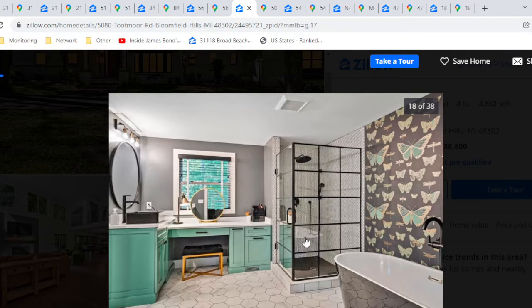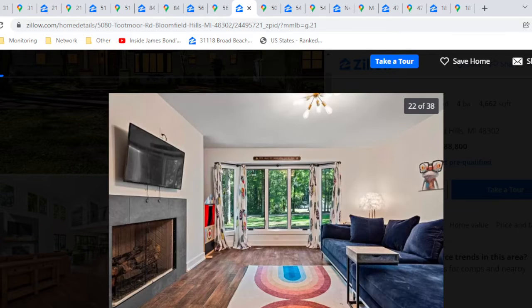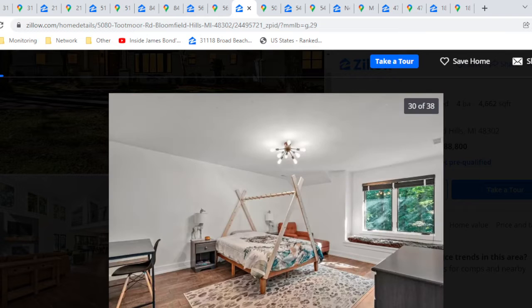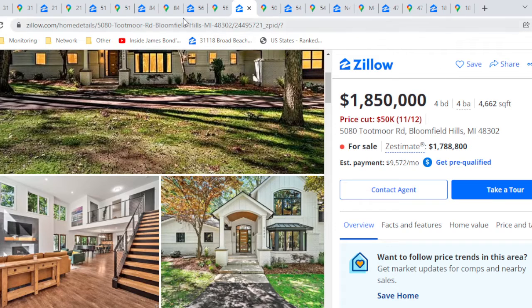And I even liked that the shower didn't have just your plain brass fixtures. So I just liked all the little touches they put into this house. And I think they had, yeah, they had like a half court indoor basketball court. So that's pretty cool. Something to do in the winter. For sure, because it gets cold up there.